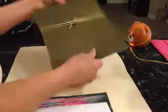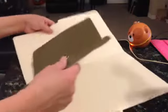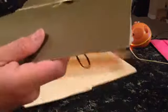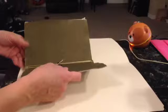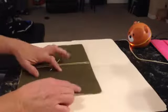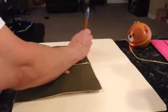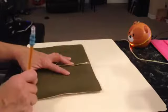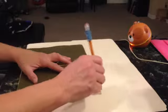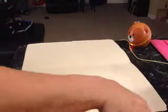Okay, so that's what I'm left with. And I thought that I would try to kind of use this as a template. And just do some little marks there and there. And I think I might want to make it a bit bigger than this. I don't know. I'll just go right ahead and do that.